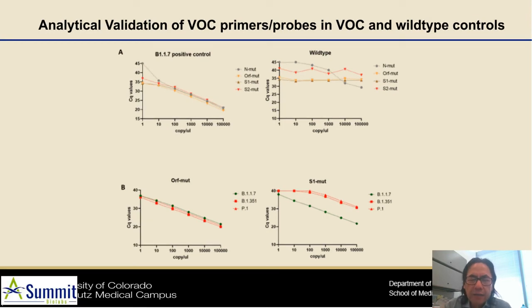We then design primers and a process specifically for VOC detection, and this is the analytical validation. The top panel, A, is the validation of the 4 different primer sets to detect the B117 positive control versus the wild type. The primer and probe set for N is eliminated because these primers show non-specific amplification when detecting wild type when the copy number is over 10,000.